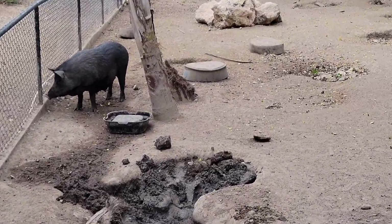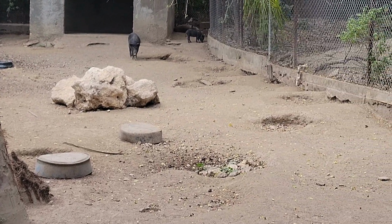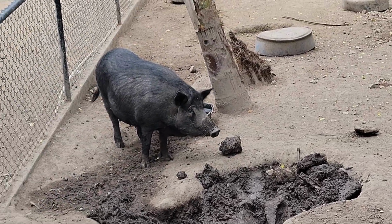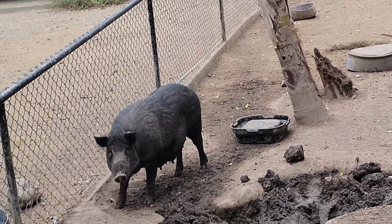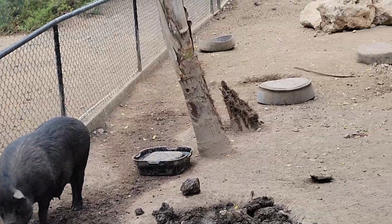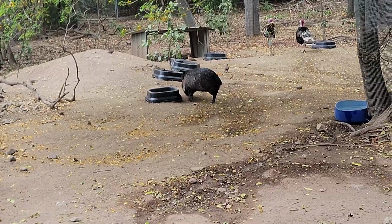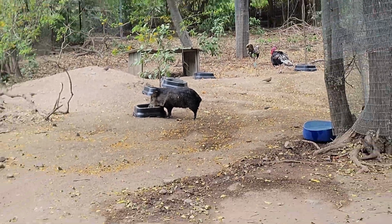All right, those are some pigs there. You see the pig? Don't let her step on the plant. Pig is smelly. See it wiggling the tail? That's mama pig. Oh, see a wild pig there now. That's a real wild pig right there, that little one. That's a wild pig, guys. Had to zoom in far for that one.